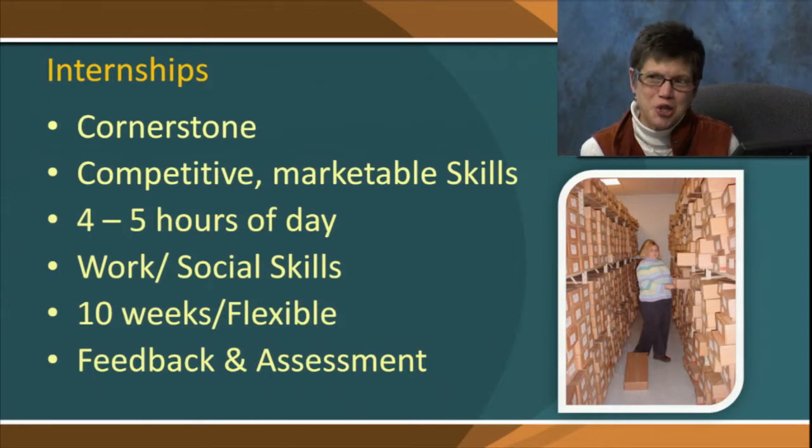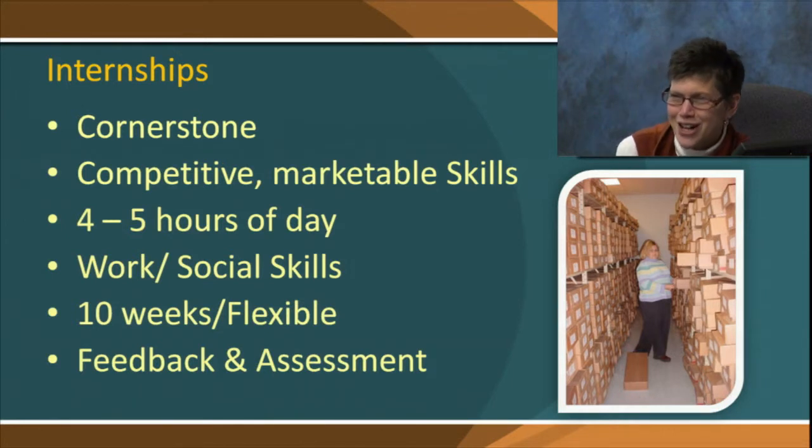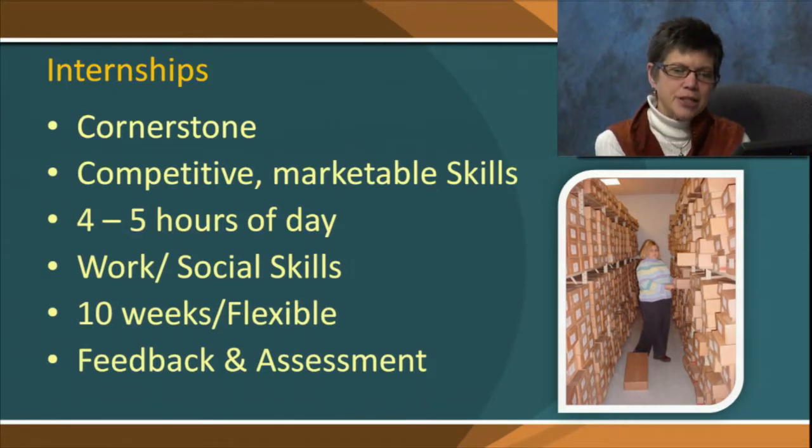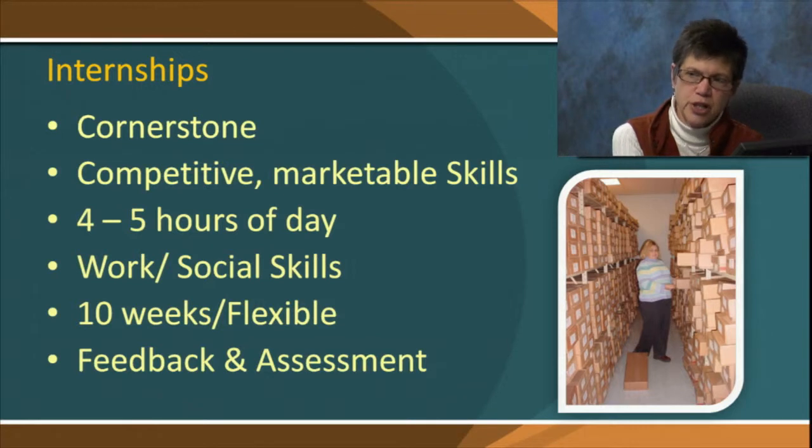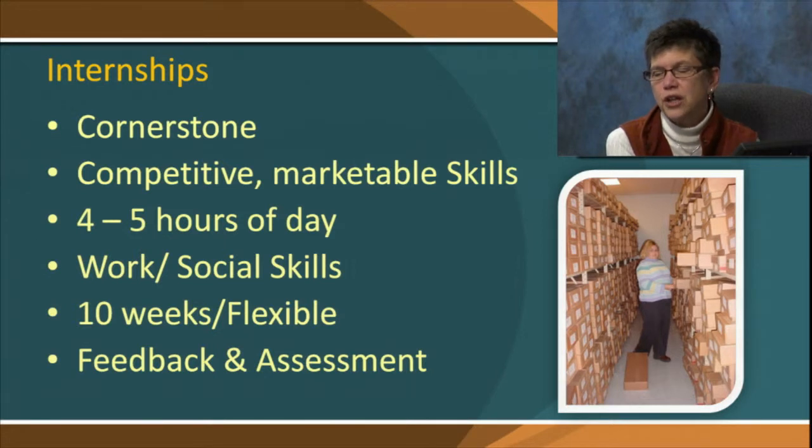I love this picture because you probably don't even know what this young lady is doing. Some people think she's in a shoe store, but this is actually at a bank, and she has to find tapes or microfiche from a certain day that is being requested of her to find a transaction. So she's looking through all those boxes to find a specific piece of microfiche containing a specific transaction that she will then go out, put in a machine, find the transaction, print it off, and give it to someone, and maybe even scan it and send it to someone who needs that information.